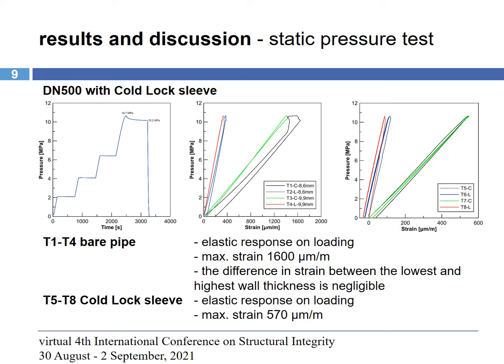In the figures you can see the strain response at the internal pressurization of the pipe to the specified minimum yield strength. An almost linear response to pressure was observed, with a maximum value of 1600 microstrains measured on the circumferentially oriented strain gauge T1. The difference in strain between the lowest and highest wall thickness is negligible.